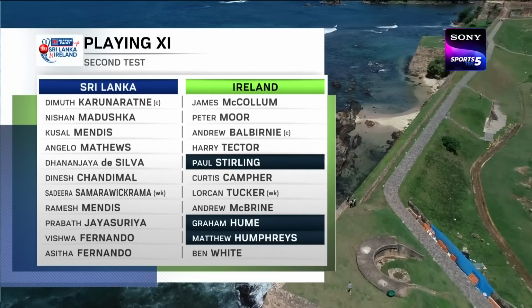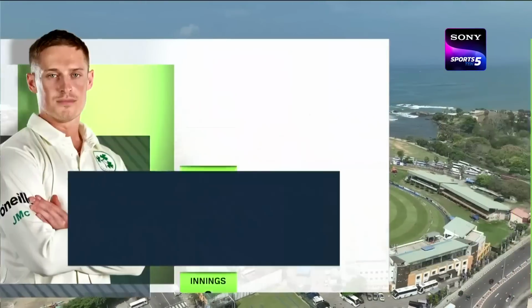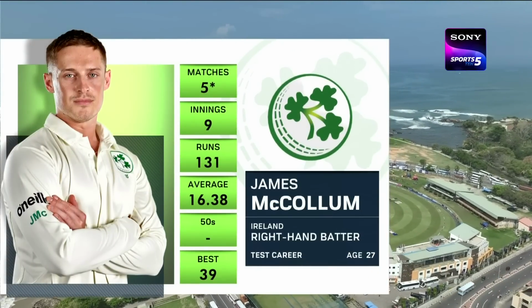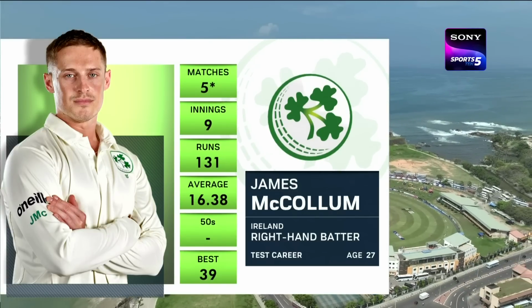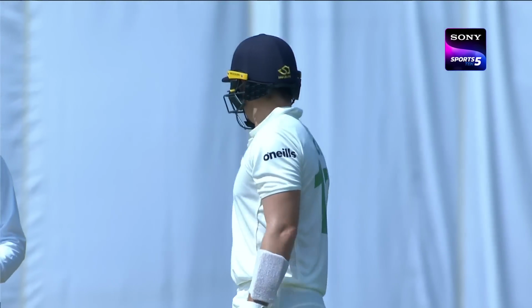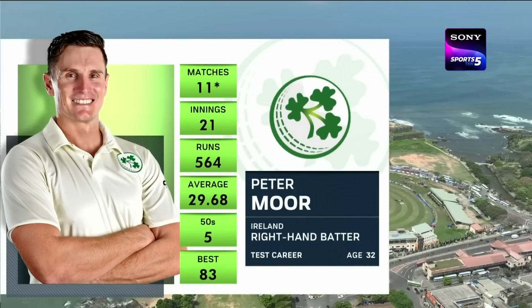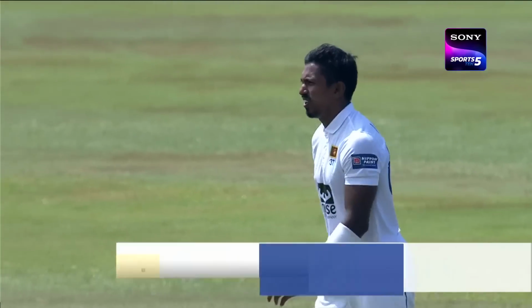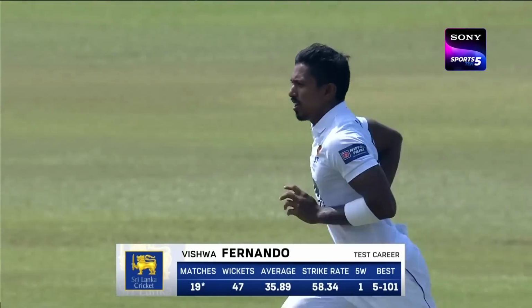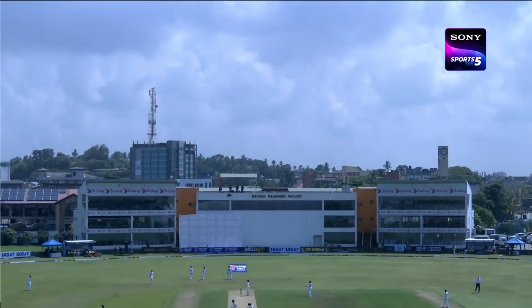Right, it's time for some action. Let's go across and join our first commentators, Tino Mawoyo and Faras Ahmed. Left up middle. James McCollum opened up the innings in that first Test match. Peter Moore batted number 5 in the first innings, that first Test, number 7 in the second. He's got an average of 29. Left-arm seamer Vishwa Fernando into his 19th match, fair bit of experience. Got a couple of crucial early wickets for Sri Lanka.